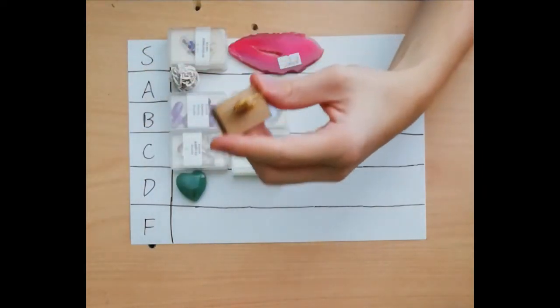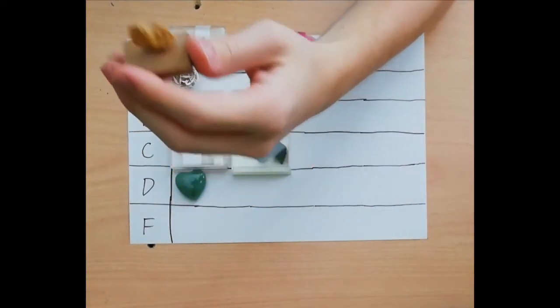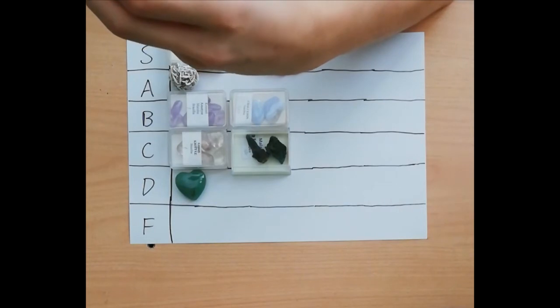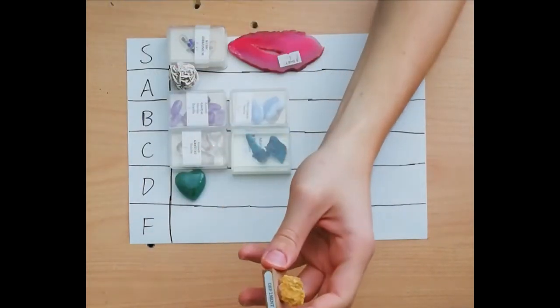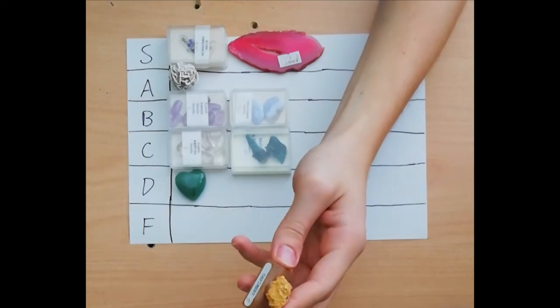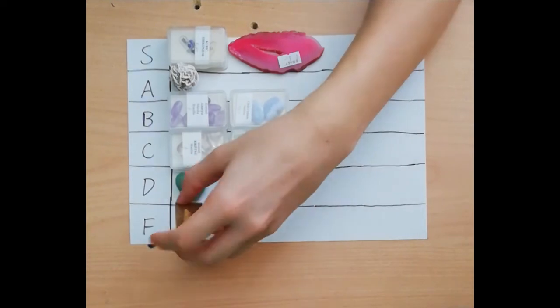This is, I guess, an ornament. It's just a weird yellow rock that just collects dust a lot. It's framed on this wooden thingy, but I don't think it deserves it much. I honestly think this is like an F tier.